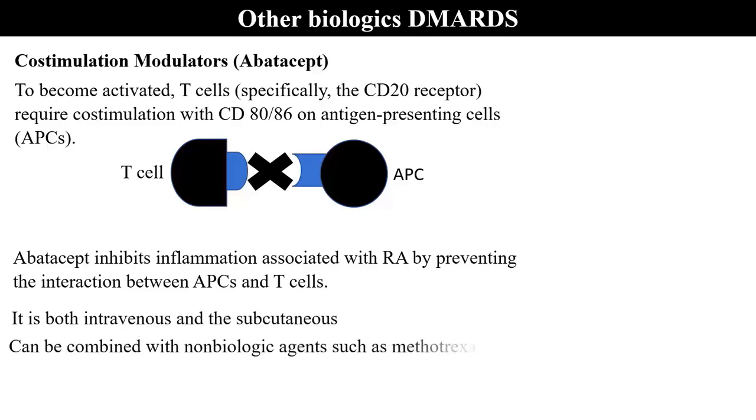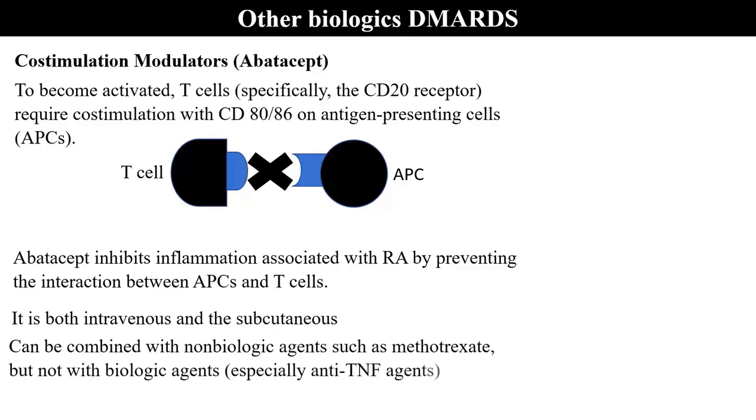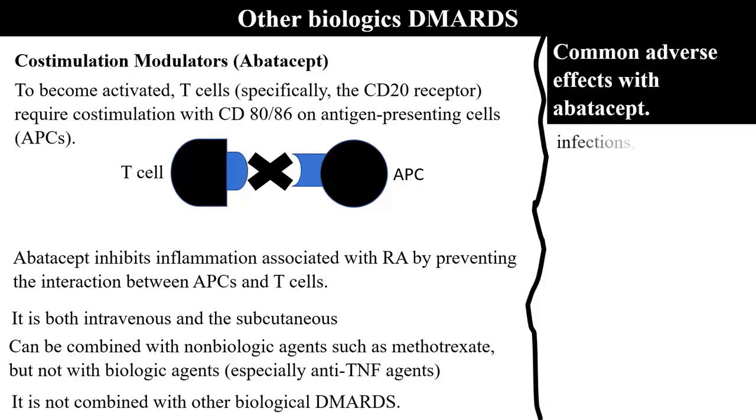It can be combined with non-biologic agents such as methotrexate, but not with biologic agents, especially the anti-TNF agents. It is not combined with other biologic DMARDs. Common adverse effects with abatacept: infections, infusion reactions, then headache and dizziness.